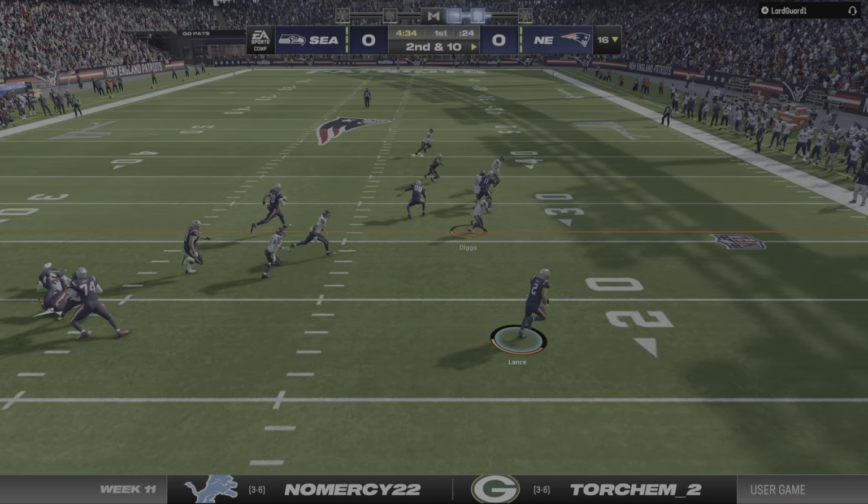Yeah, when you're running the option like that as a quarterback, you have so many different keys and reads to make that sometimes as you're making them, you're not protecting the ball the way you should, and it gets popped free.